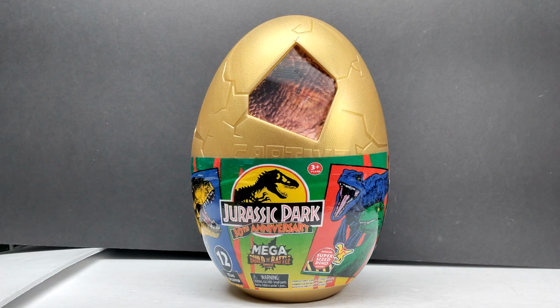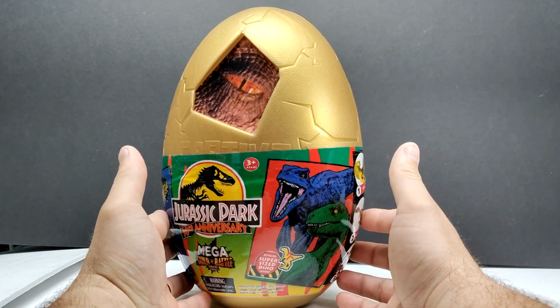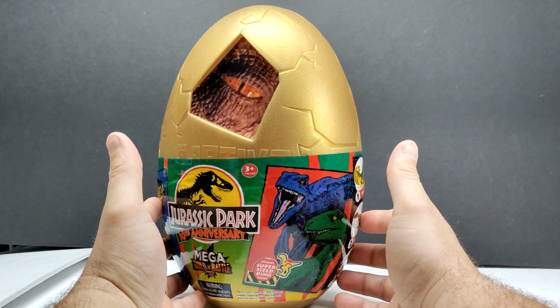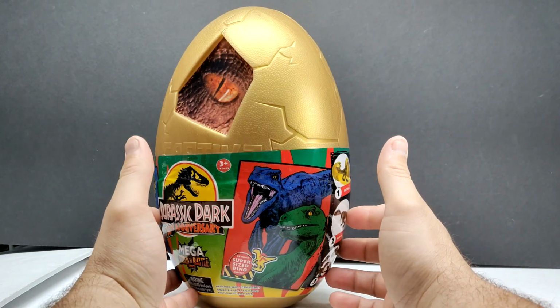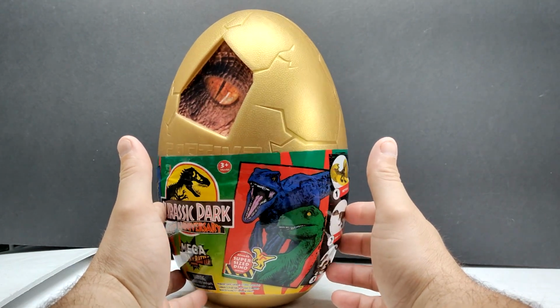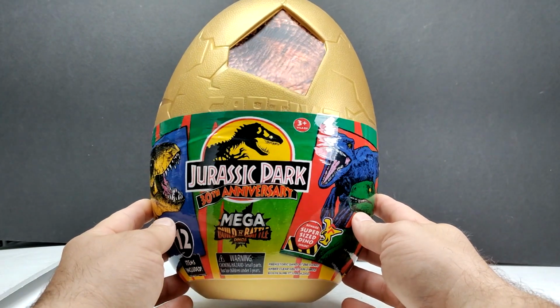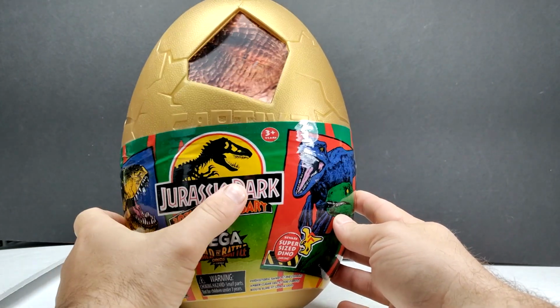Again, I am so happy to have this because this contains one of the coolest things that I think the Captivz line has released so far. And of course, being Jurassic Park 30th Anniversary, that makes it even cooler. You can see the egg is absolutely huge. We also have that eye up there, which I love how they always do that. You can see how the eye opens and kind of blinks and opens even wider as you move. That is so cool. We've also got the really nice Jurassic Park 30th Anniversary packaging here. Nice logo right there.